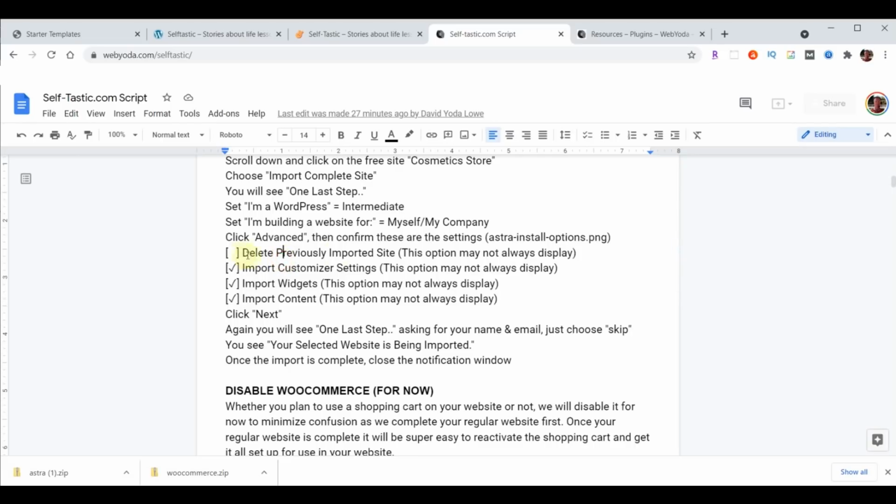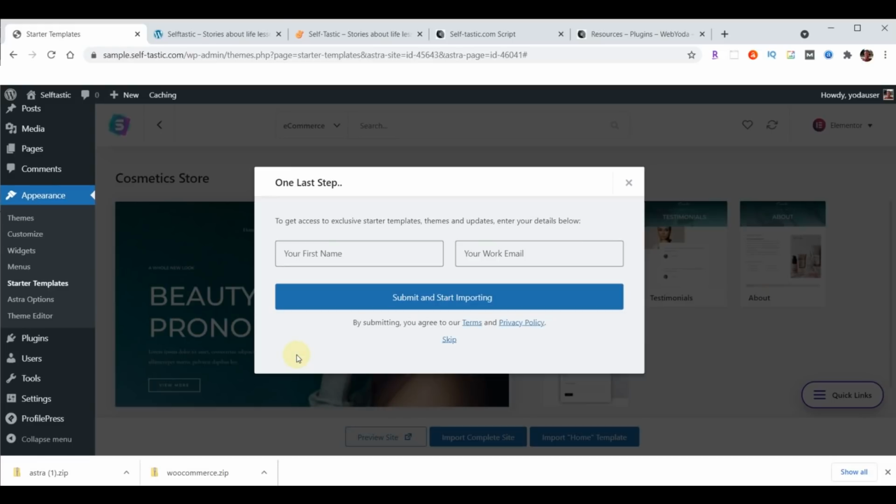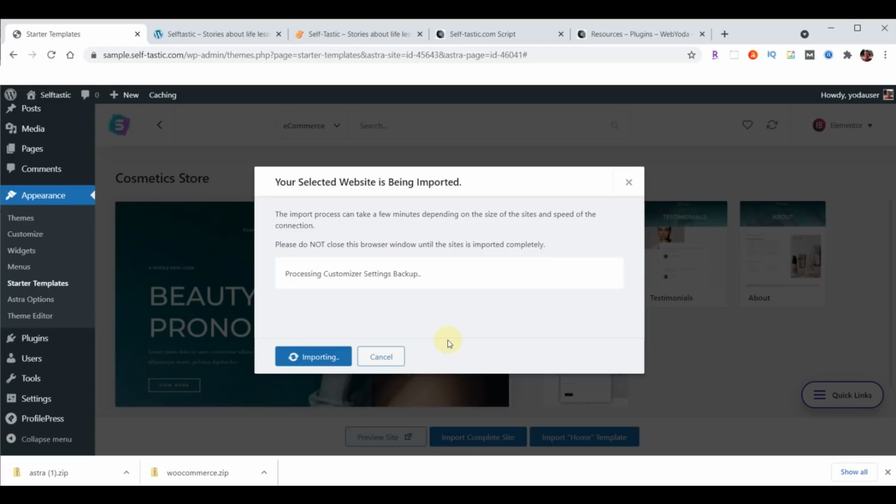We definitely don't want to delete anything previously installed, because that would delete the plugins we've already installed. But in our case, we only saw these two. We want those two checked, so we can hit Next. Now it wants some personal information. Right down here, we'll go ahead and click Skip. We don't want to give them any information at this time. And now it's importing our entire website.